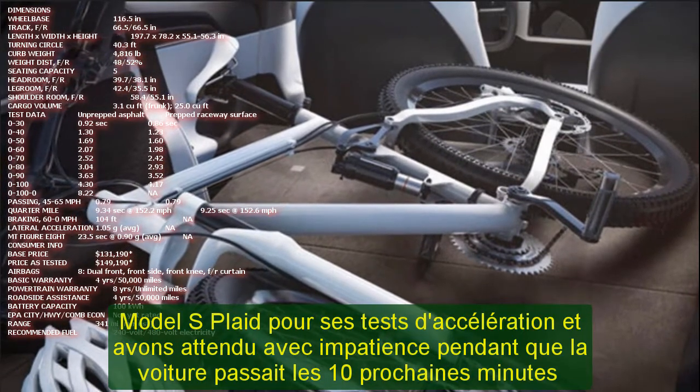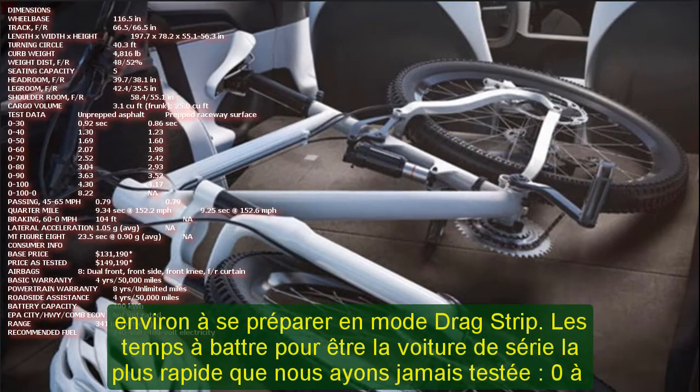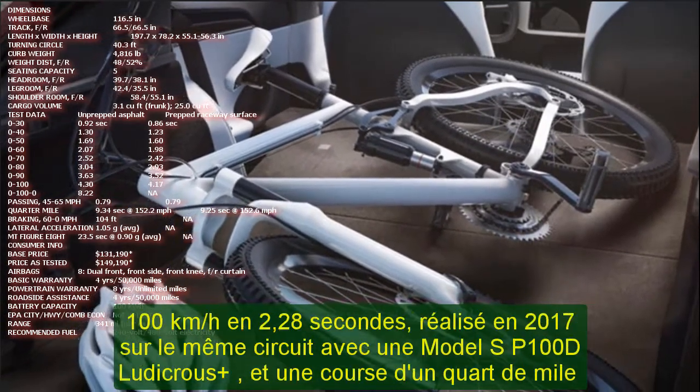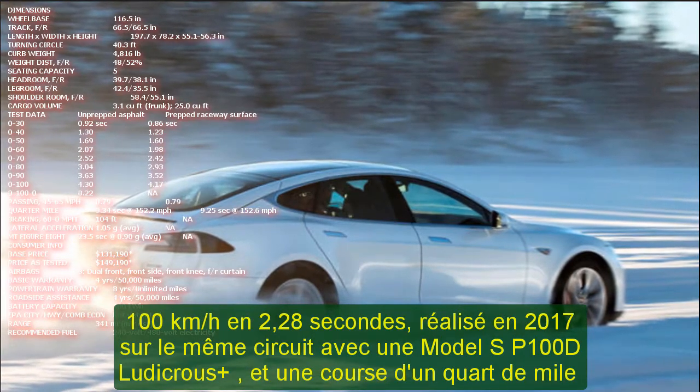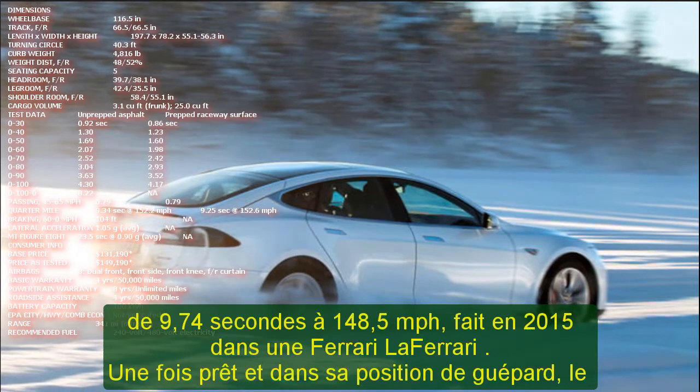On the highway and around town, the 2022 Tesla Model S Plaid is comfortable, quiet, and a delightful place to pass the miles. Thanks to its air suspension and adaptive dampers, the ride is supple and well controlled over all but the most brutal of impacts.